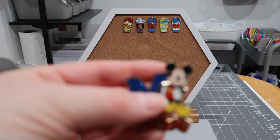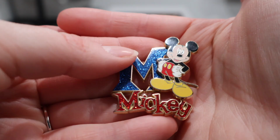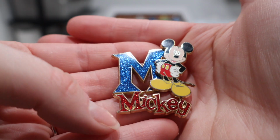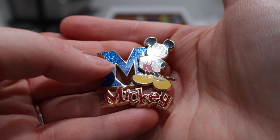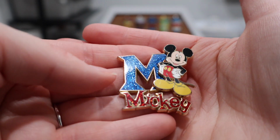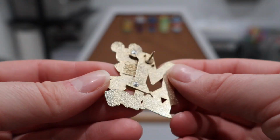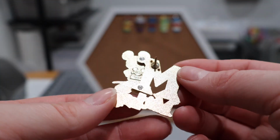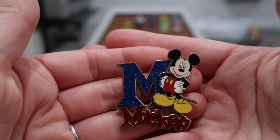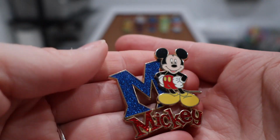And then this one is so beautiful. We have pin on pin Mickey here. He's got a big glittery M, and then we have glittery Mickey down here. And this is red, this is blue. This is just a really beautiful pin. I don't remember which ones were $3, $2, and $4, but at most I paid $4 for this pin, so that's a steal. It's a beautiful pin. Really glad that I grabbed that one up.